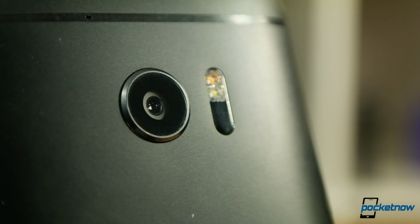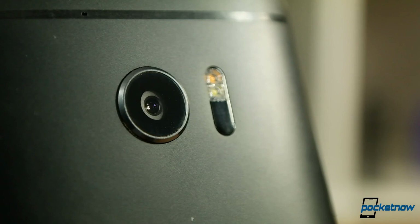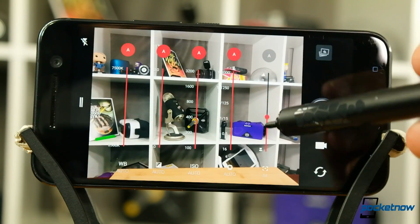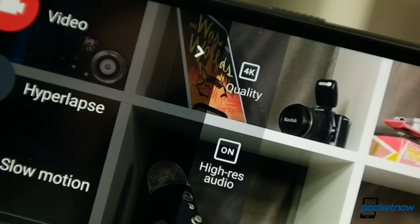The main camera doesn't quite crack into the same tier of performance as a Samsung, but it's easily the best we've ever used on an HTC, and falls just a bit behind for manual controls. HTC is also one of the only manufacturers to offer high-quality audio recording, so this phone still tops our list with the V20 for people who like to record live music.